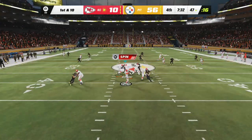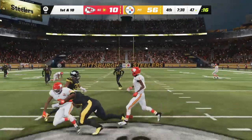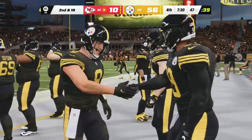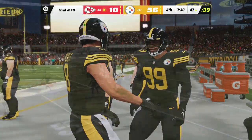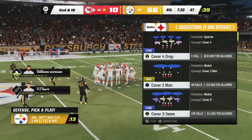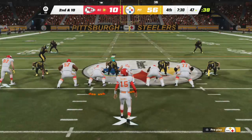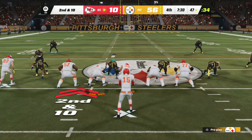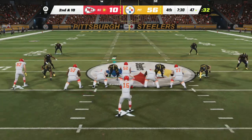Mahomes now on first down. Oh, he dropped it. And that's pretty indicative of the way this one's gone. And that's another play that's painted the picture of this game overall. It's been a blowout. It's been continually fueled by big turnovers and stops for one side and an inability to advance the ball from the other.